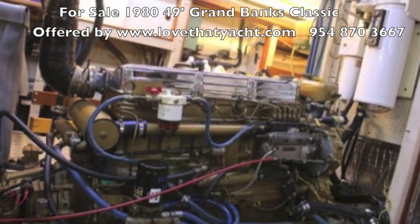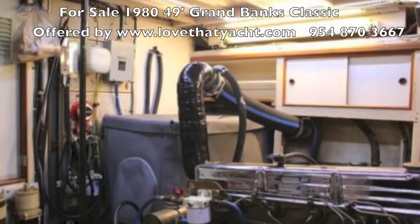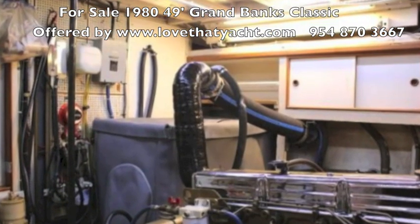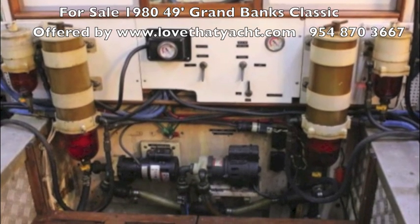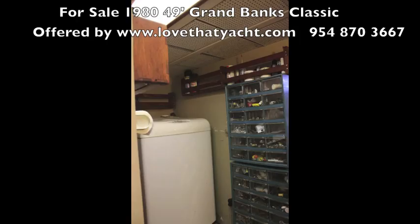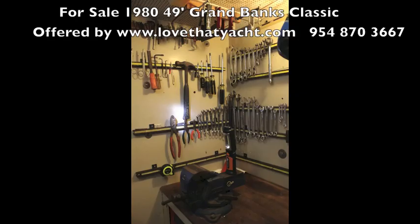Now the engine room's a work of art. It's got twin engines, beautifully maintained. This owner really loves his boat. There's a generator with a sound cover. There's your filters and your manifolds. Lots of parts, lots of tools. This is a great workbench, so you can work on your boat in your engine room.